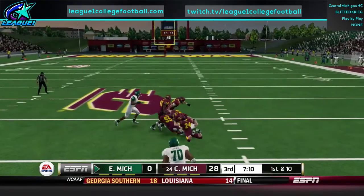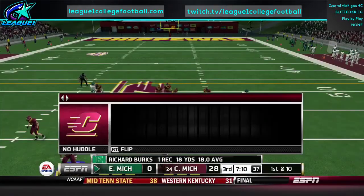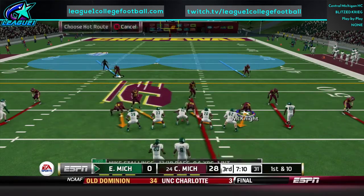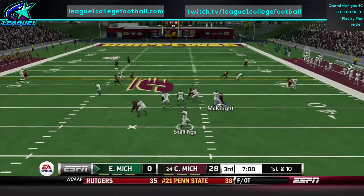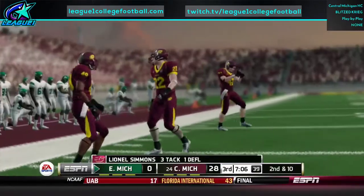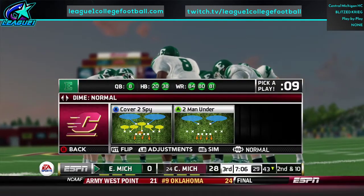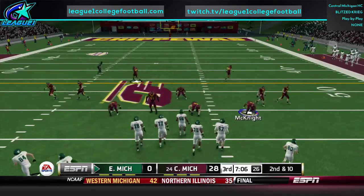Makes a first down catch. He's tackled at the 43. He is such a reliable target. You throw it anywhere near him, and this guy's going to get his hands on it and make a catch. Had his hands on it and dropped it. Simmons on the coverage. That makes it second and 10. Ball on the 43.